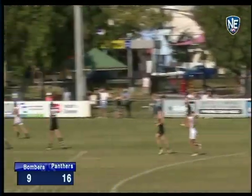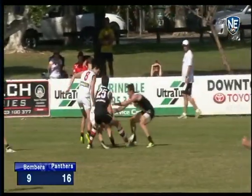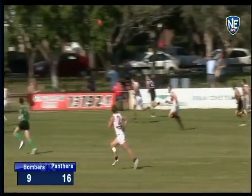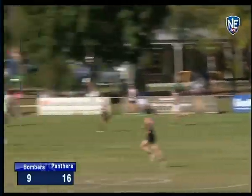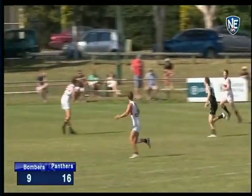Here's McNeese. Didn't look the prettiest of kicks, but Wilson had a bit of a run at it. Morningside might cough it up. No, but Wilson gets it away now. Upton with the ball, finds Logan. Logan on the far wing. Goes to a teammate who in turn tries to kick it inside forward 50, and the ball ends up with Boone.